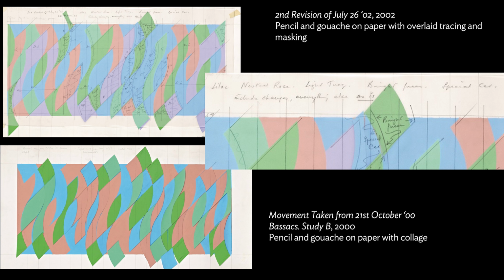And one of the things I wanted to show you here on the bottom, you'll see this in the exhibition, these are all cut up pieces of paper, moved, created and put in specific areas on the sheet of paper. And then what she does at the top is she takes a piece of very thin tracing paper, puts it over something like we see on the bottom, and then she makes all these annotations. You can see all the annotations here.